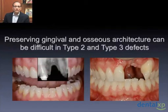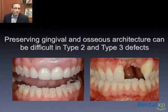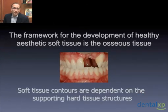Preserving gingival and osseous architecture can be difficult in the Type 2s and Type 3 defects, and they would have to be handled very differently. And this is where we rely on the skills of our surgeons to give us the framework in which to work from to create the aesthetics with implants. The framework for the development of a healthy aesthetic soft tissue is the osseous tissue. We need the bony architecture in order to support our soft tissue. So the soft tissue contours are dependent on the supporting hard tissue structures.